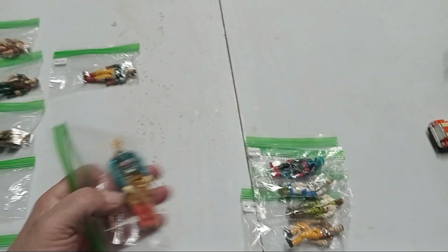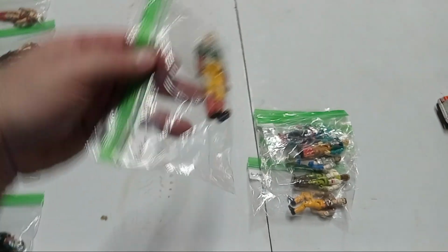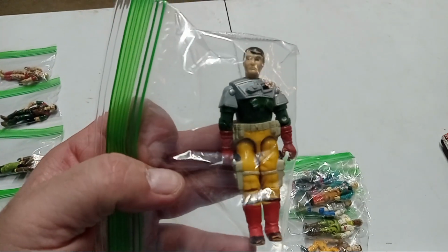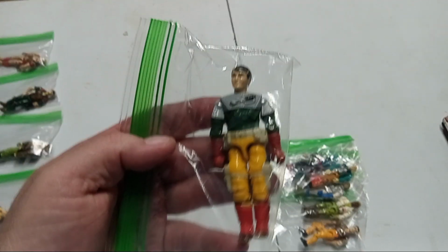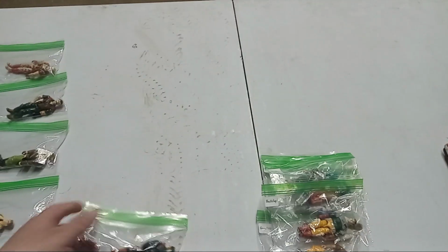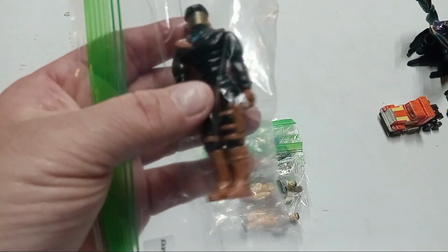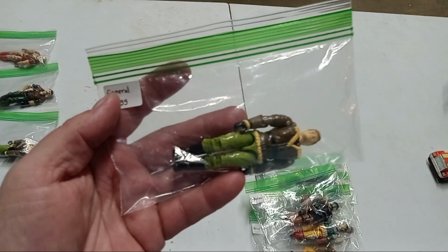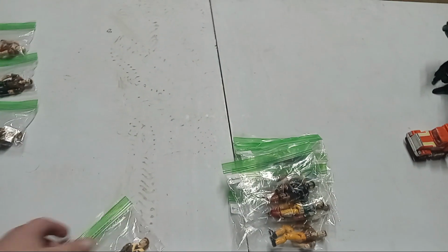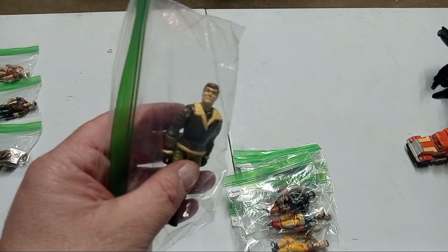Downtown. Backstop. Headhunters. Like I said, they're really, really clean. This is General Flag. Now, I've had two flags. 2021, I had two flags. I didn't have the captain or general, so it's kind of neat.